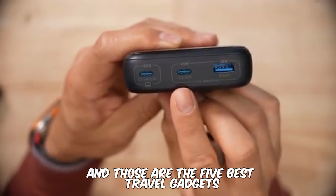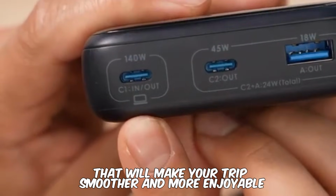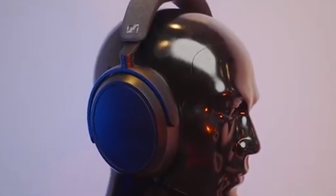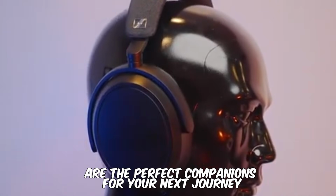And those are the 5 best travel gadgets that will make your trip smoother and more enjoyable. From keeping your devices charged to staying organized, these gadgets are the perfect companions for your next journey.